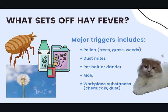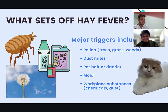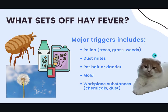These are the different things that set off hay fever. Some of the major triggers include pollen from trees, grass, and weeds, and dust mites. That's why they really recommend you wash your linen in your bed once a week, because dust mites build up, and if you have allergic rhinitis, it could make it worse.